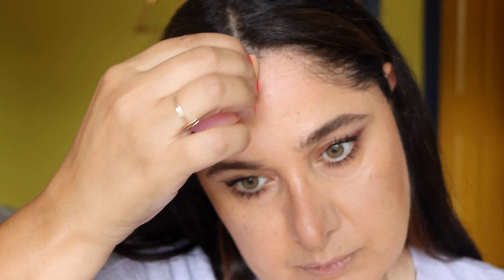Making sure to blend it well into the hairline, and not to forget under the chin and underneath the jawline. Now, this technique doesn't have to be done if you don't have like a double chin, but I find that if you do have a double chin, it can just kind of help to make it look less.